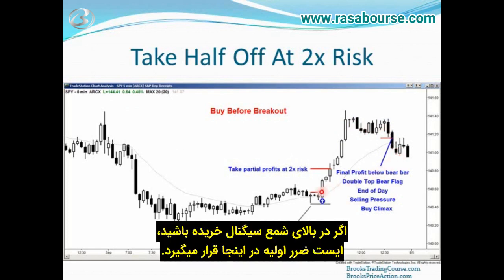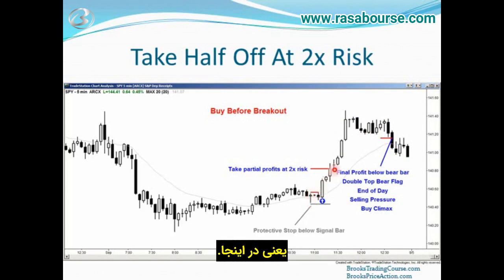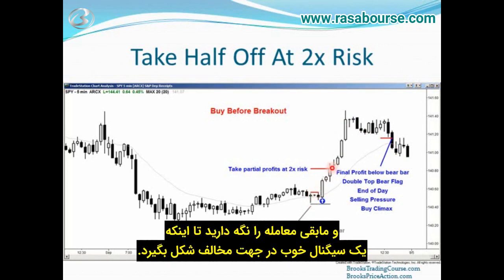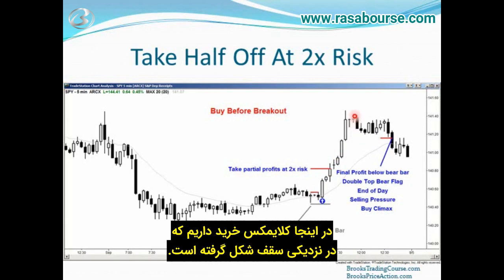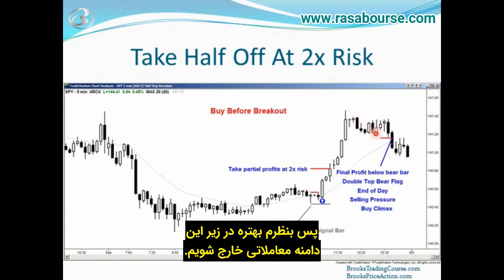If you did buy above the signal bar, here's your initial stop. You could take half off at 2 times your risk, which would be right here, and then let your final part go until you have a reasonable signal in the opposite direction. Here we have a buy climax at the high of the day, and we have a double top, and we have several bear bars. I think it's reasonable to exit below the bottom of this trading range.